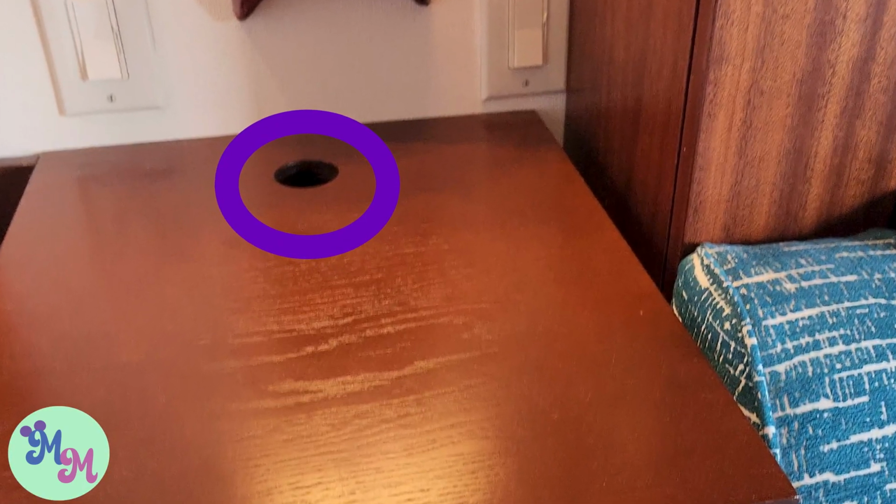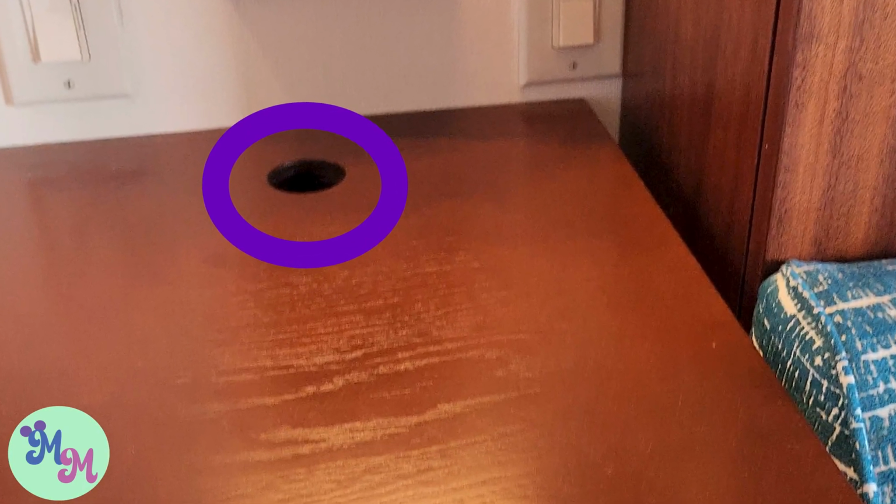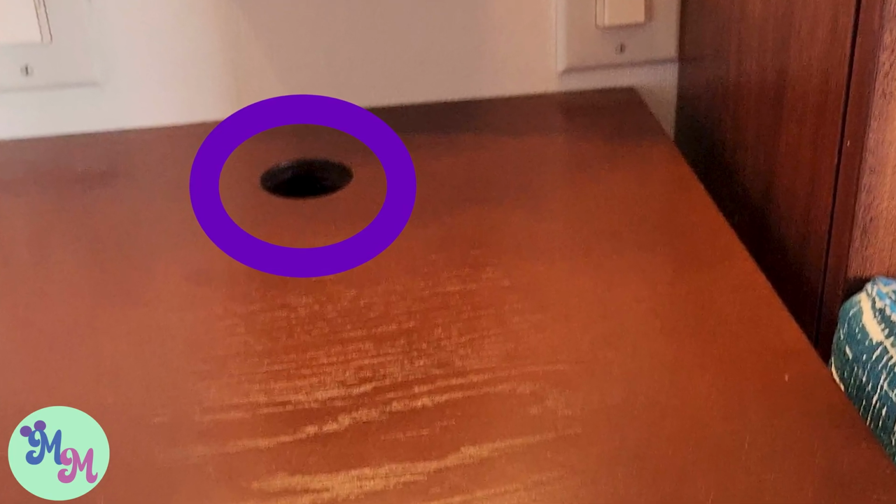I'm just going to pop in here and give you some quick advice. Make sure when you check in that the inserts are in these holes on the nightstands. My lapel mic fell down there and I had to call maintenance to come take the nightstand off the wall to be able to get it back.